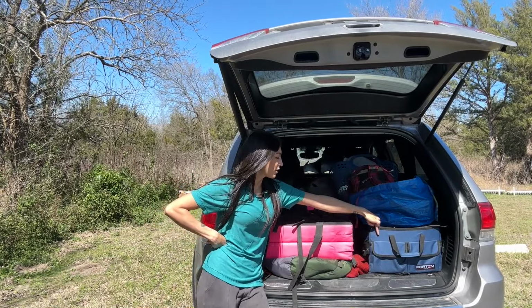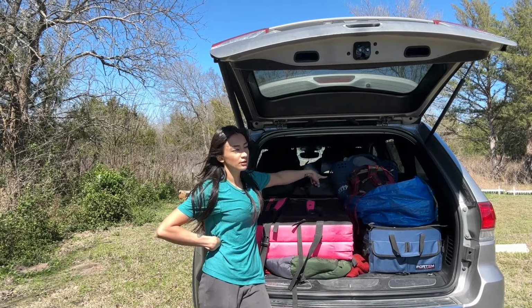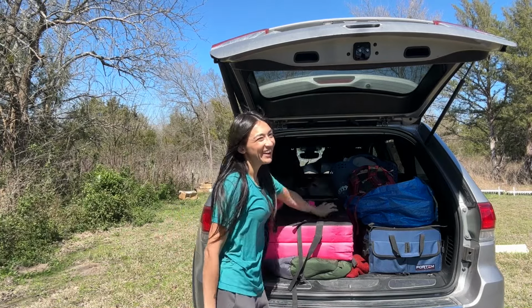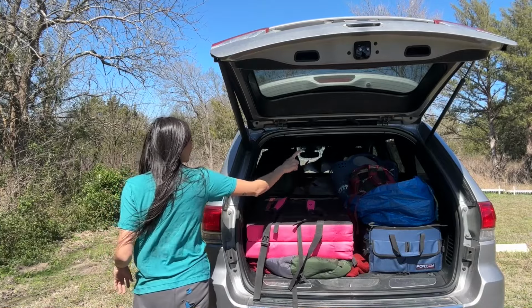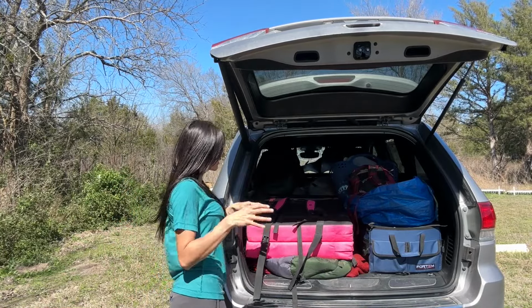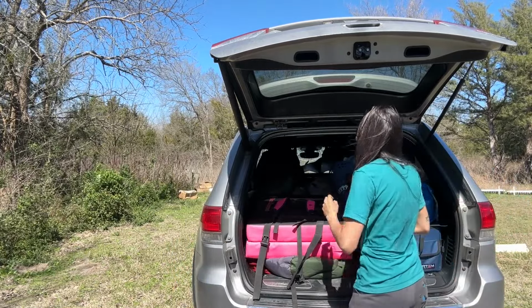Crash pad, clothes, climbing stuff, a blue bin of, I don't know what I would call it, 500 stuff. If you know, you know. Got my 0, 300, 500, 100. You know, I got a system. Anyways, how do I even show you what's going on here?